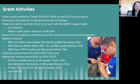So again, these were developed or put in by the zoo to teach the kids inquiry and to get them outside and to start asking questions about the world around them. That is Mitch Magditch over there on the right, helping a student tag a butterfly. But these were our initial number of students involved with Project Prairie.